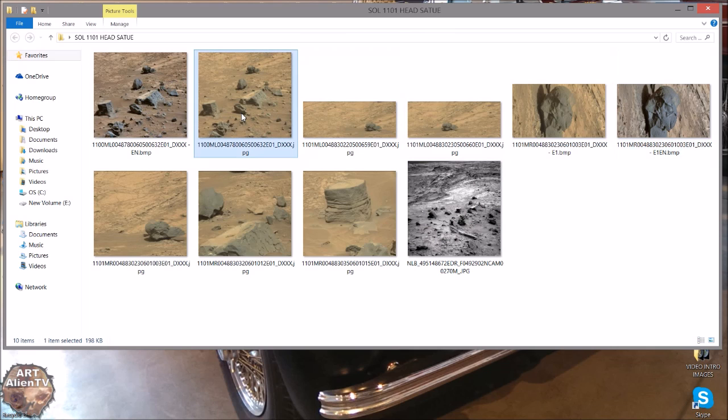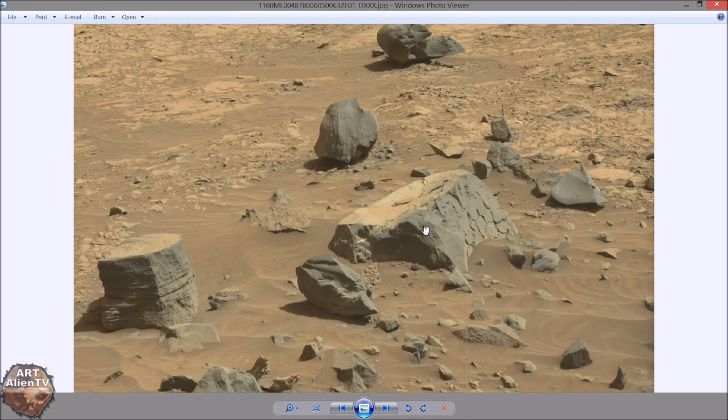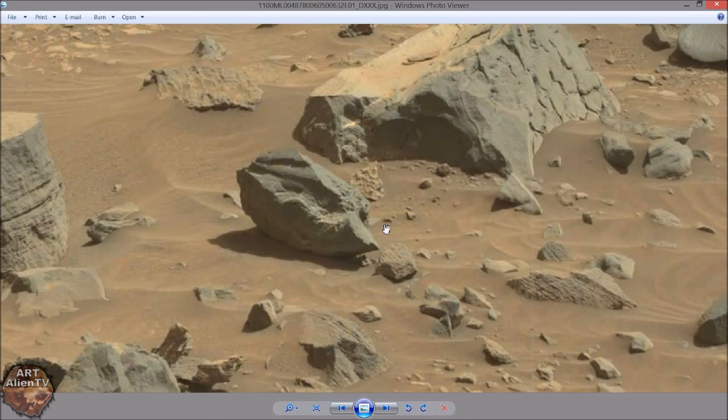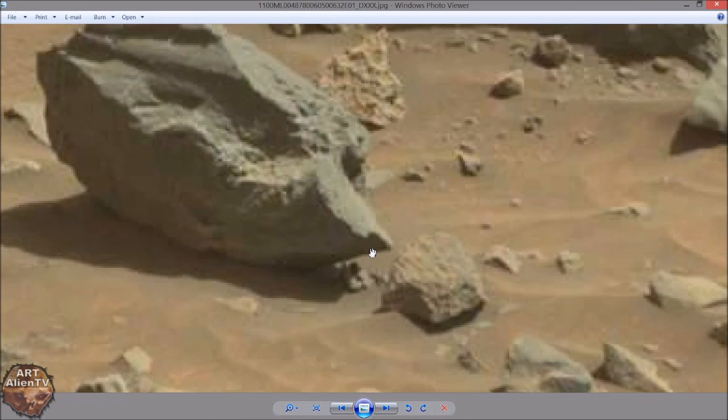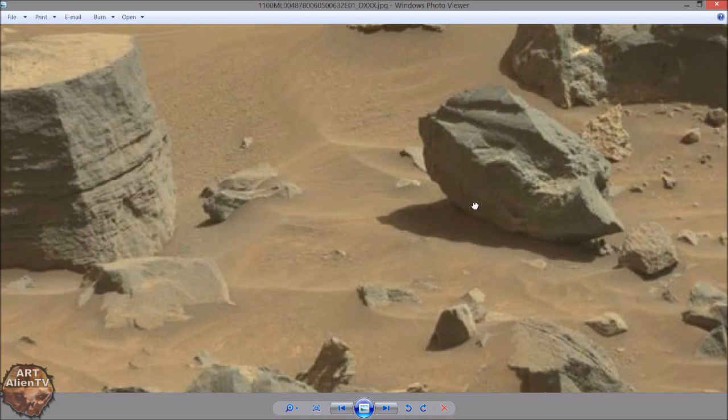Now, first of all, I'm going to show you the raw image. This is the main one, 32E01. So, yes, this is the main image. Now, I haven't done anything to this. It's completely raw, as it comes from the JPL website. And when you zoom in, this is not bad, this image. It has been obfuscated, it has been compressed, but the reason why it looks better is because the objects are large, reasonably large, and they're not very far away. That's the reason they look clearer than usual.